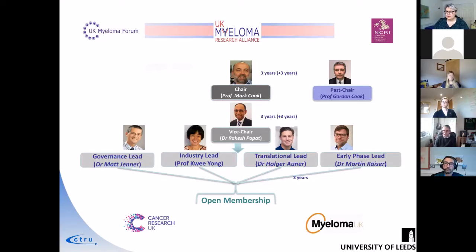This is the second reincarnation of the senior leadership team, being led by Mark Cook with Rakesh as the vice chair. And then we have the governance lead, industry lead, translational lead, and early phase lead currently being held by Matt Jenner, Kui Yong Holger, and Martin Kaiser, respectively. And as I say, I was the past chair.